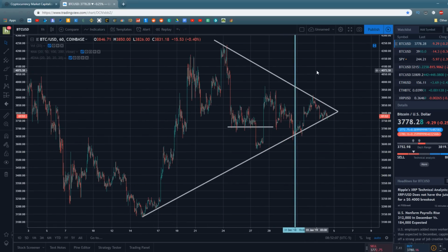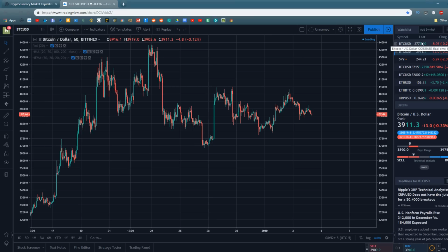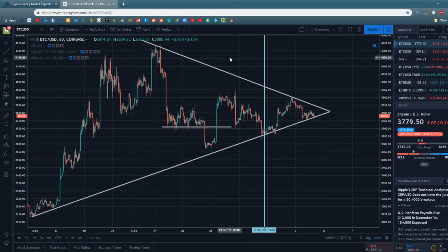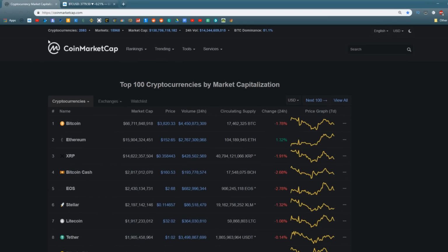Bitcoin is currently trading just a little over $3,775, around $3,778. And on Coinbase, on Bitfinex is trading just a little over $3,900. There is still that discrepancy between the two exchanges' price action, but overall, across all exchanges, Bitcoin is trading on average around $3,800, as we can see here on CoinMarketCap.